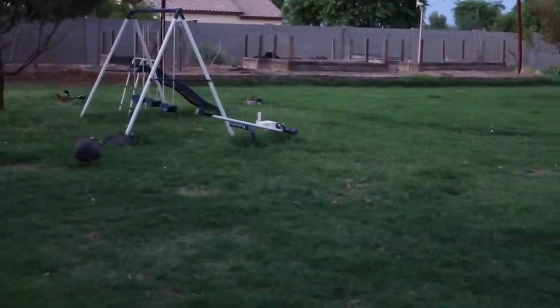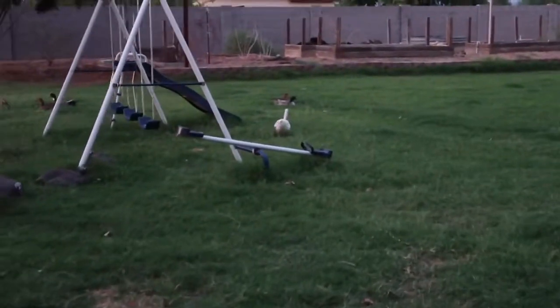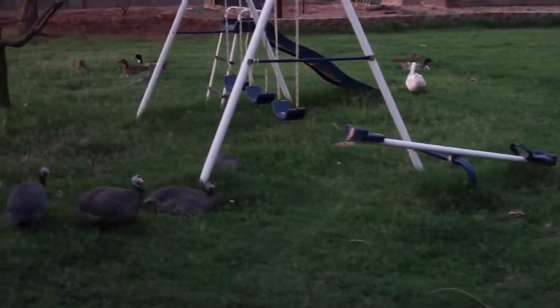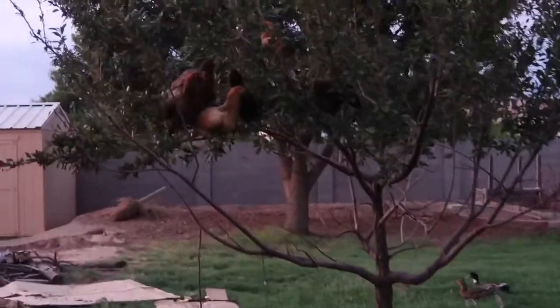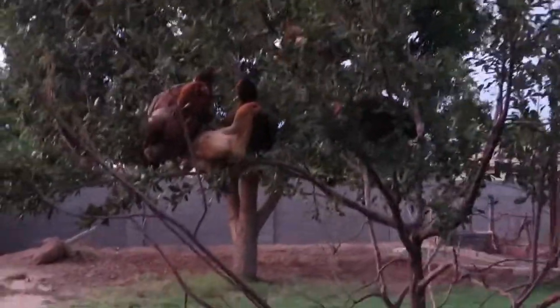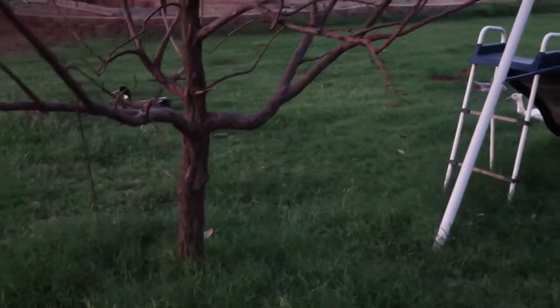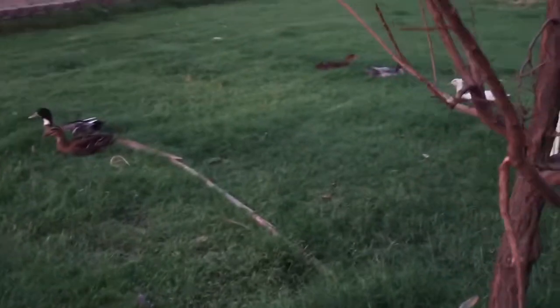And then our ducks are over here, and poor Gordy just doesn't fit in very well. I don't know why. Been here long enough. Never really part of the group, kind of an outcast. Look at this poor tree. Just tons of hens in there. 2, 4, 6. And then my 7th one is over there. My 4 guineas. My 6 ducks. 3 of them right there. 3 of them over there.